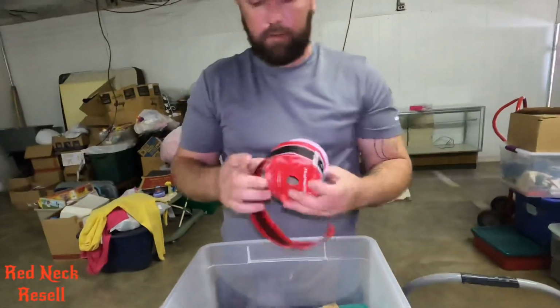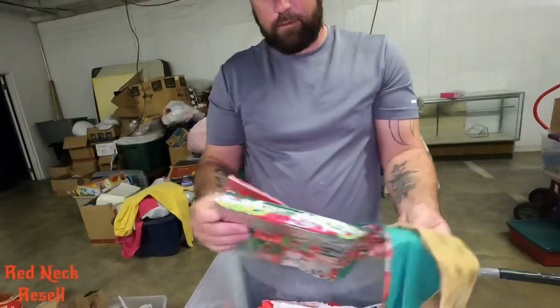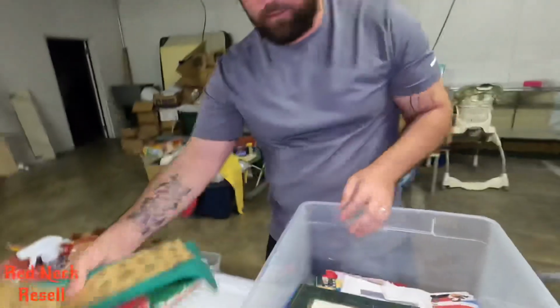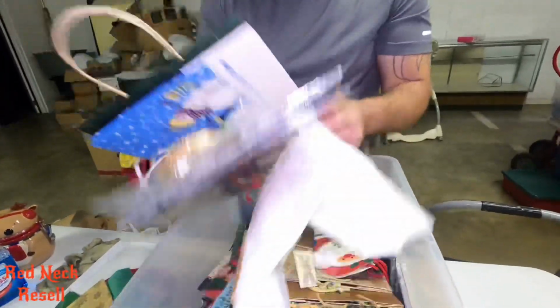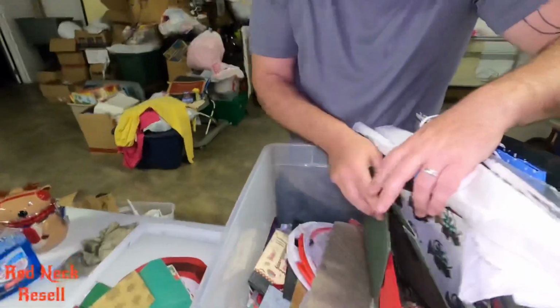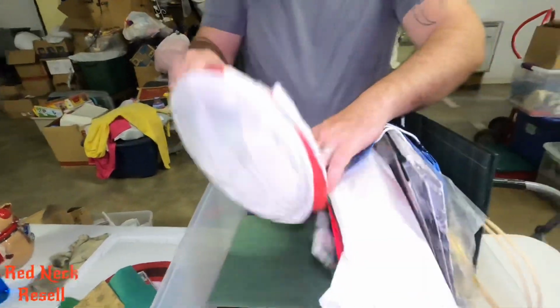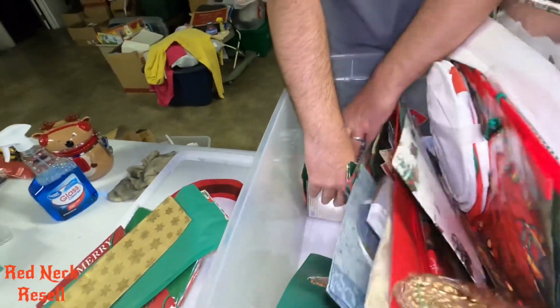Got that sleigh bell Santa Claus ribbon. Got some paper and some bags. Some more. I picked a crappy one. Sure did. Man, all I got is bags. They're gonna be good come Christmas time. Hold on. Found something. There's some pine cones. There you go. Colton done found him something.